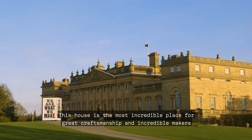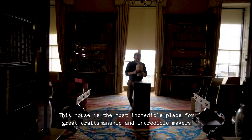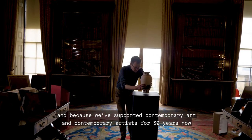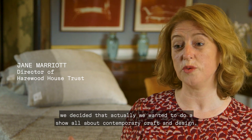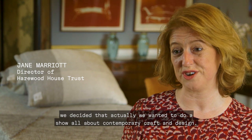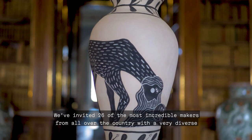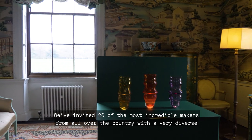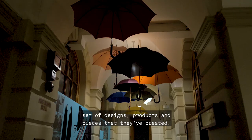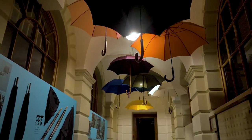This house is the most incredible place for great craftsmanship and incredible makers. And because we've supported contemporary art and contemporary artists for 30 years now, we decided that actually we wanted to do a show all about contemporary craft and design. And we've invited 26 of the most incredible makers from all over the country with a very diverse set of designs, products and pieces that they've created.